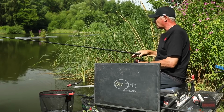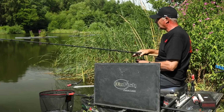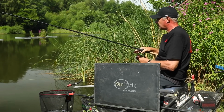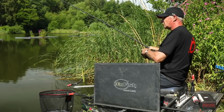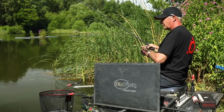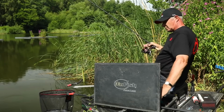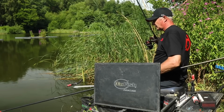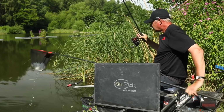Now that took it on drop, that. And the fact it's come to the surface pretty quick tells me it's an eye. So, here we go. Let's have a look. Just take your time. Use bended rod. It is, look, yeah, one of them lovely eyes. Now that took it as it was settling, which is typical of eyes. Look at that. Pound. Beautiful fish. Look at that.